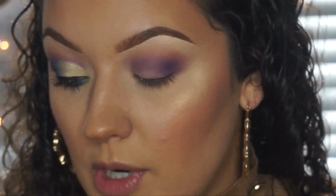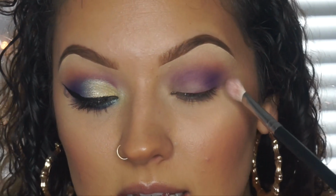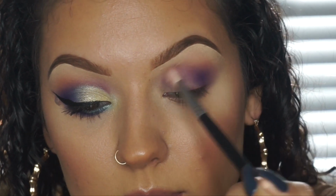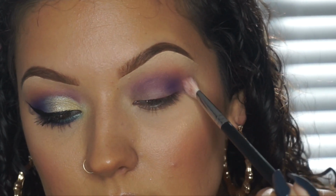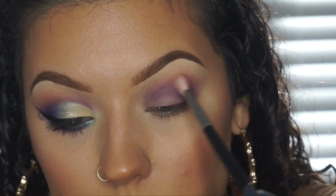And then once you have a base of it down, I'm actually going to take this brush by Coastal Scents. It's kind of like the MAC 217, except this one is like $2 again. And I'm just going to take this and kind of blend the edges. And it is clean, it's just stained. So yeah, I'm just going to blend.